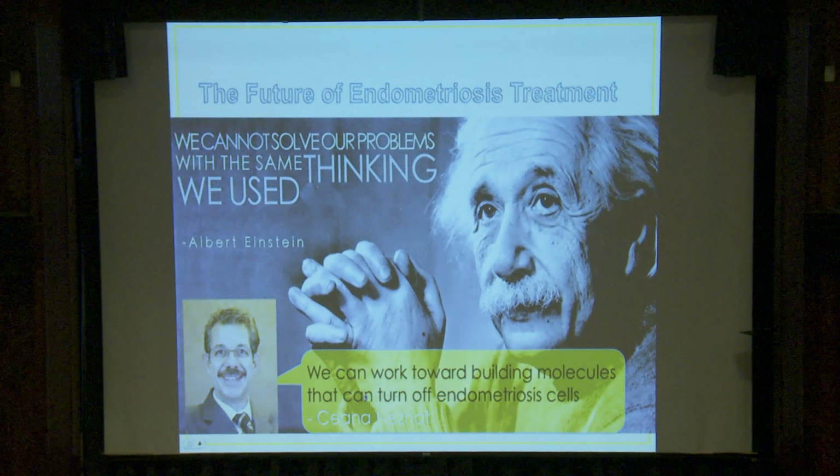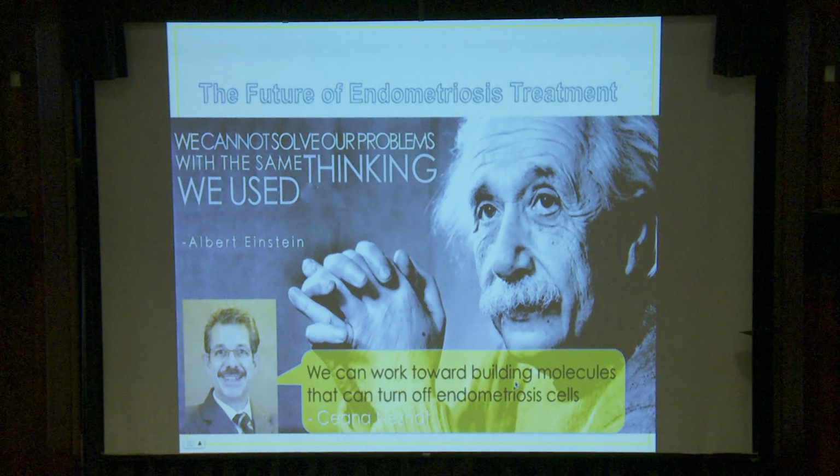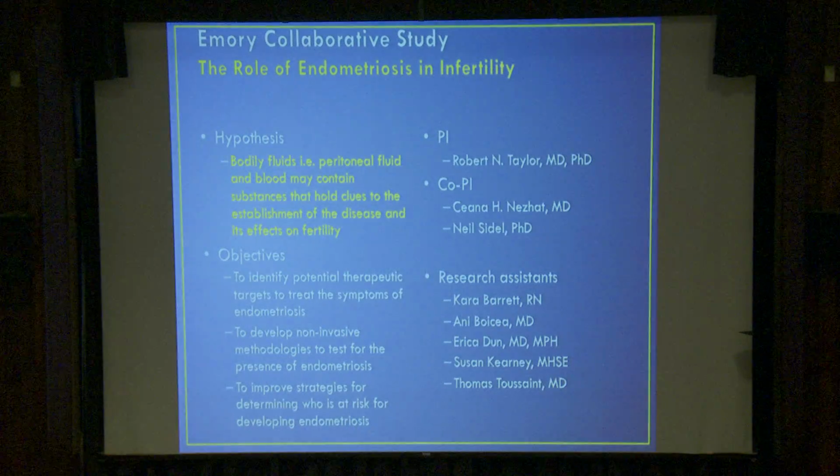I think we can work toward building molecules who could stop growth of endometriosis. So maybe surgery is not a factor, giving toxin or chemotherapy or radiation is not a factor. Maybe we should go towards the gene. So if I summarize all of these, we do know endometriosis affects millions of women, prevention, diagnosis, and treatment. This is a busy slide, but look here. If we could have targeted therapies, and if we could have non-surgical diagnosis, that would be the future.